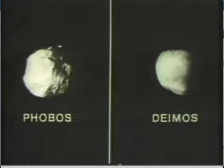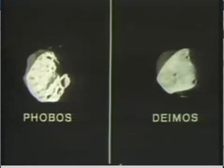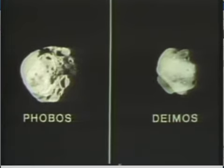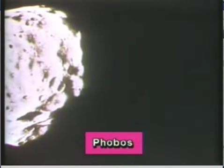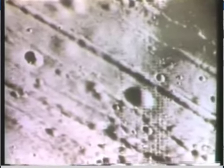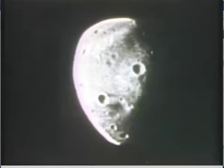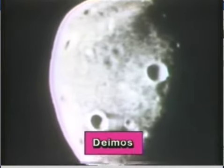There are two small satellites orbiting Mars. They are Phobos and Deimos. Phobos is approximately 22 kilometers in diameter. Deimos is smaller, only about 12 kilometers in diameter.